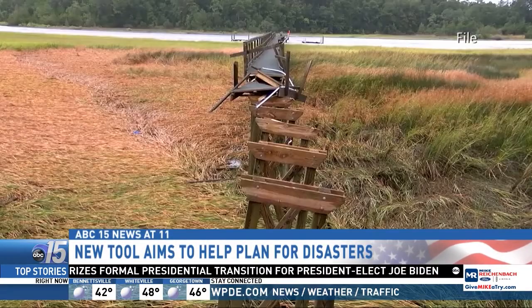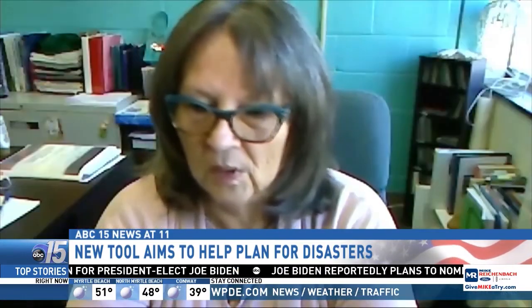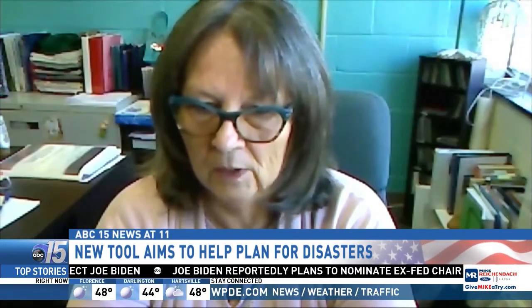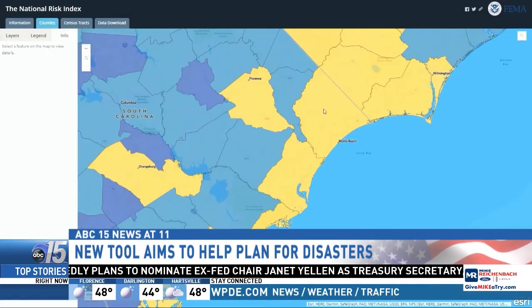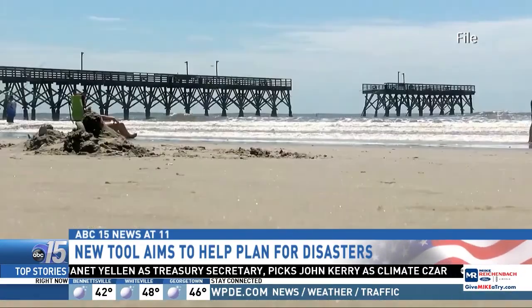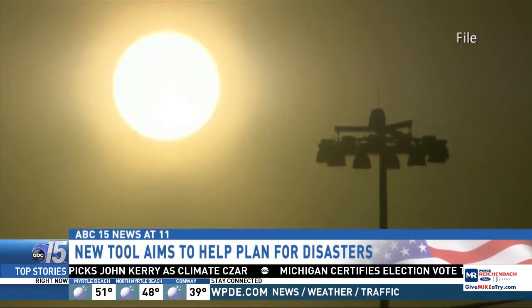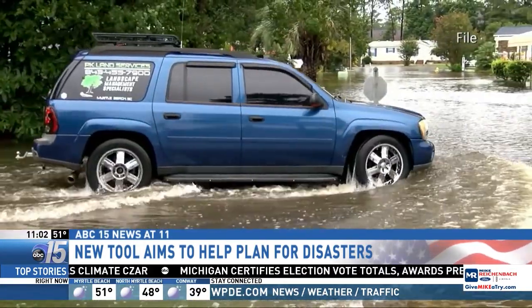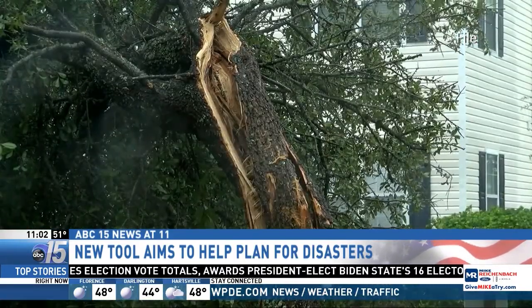The Grand Strand has its share of severe weather and natural disasters. This is a way of pulling all this information together in one place. It's called the National Risk Index. It's a brand new tool just released by FEMA. The index looks at 18 natural hazards or disasters that could impact communities, everything from hurricanes to heat waves. For coastal Carolina, that includes flooding, hurricanes, high wind, among other severe weather.